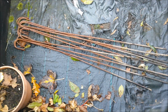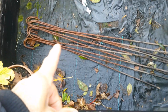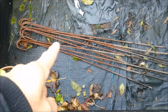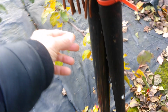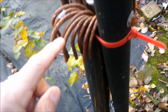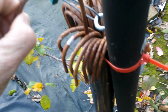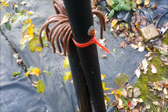So the other day I pulled out all these metal stakes. This is 6mm mild steel bar, which I use to support the chrysanthemums. I used to use bamboo, but they go rotten all the time. These are much better. And what I do is I get some down plastic guttering, drill a hole and put a zip tie through this hole here, and then I just store them in there and they're nicely out of the way, handy to get to. So I've got another one to put on this side at some point to put the rest of them in.